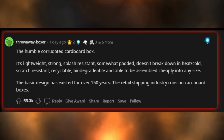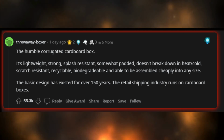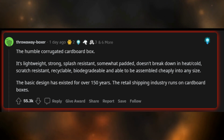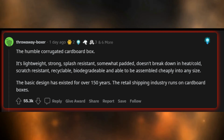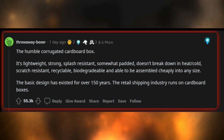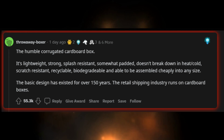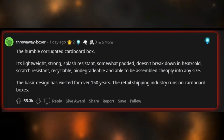The humble corrugated cardboard box: it's lightweight, strong, splash resistant, somewhat padded, doesn't break down in heat/cold, scratch resistant, recyclable, biodegradable and able to be assembled cheaply into any size. The basic design has existed for over 150 years. The retail shipping industry runs on cardboard boxes.